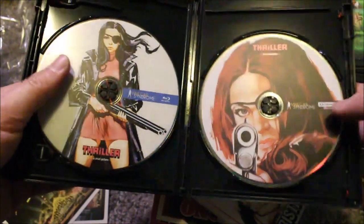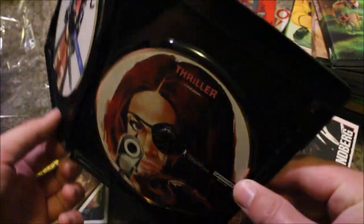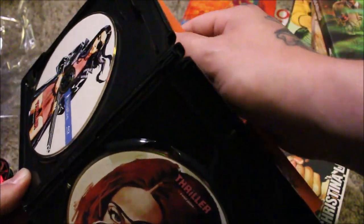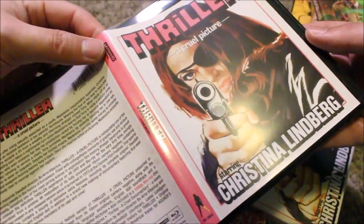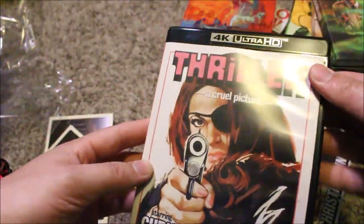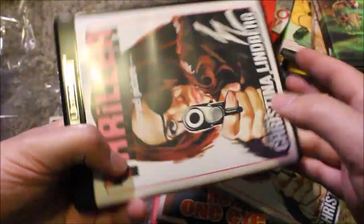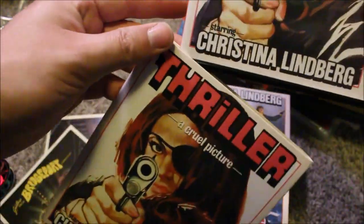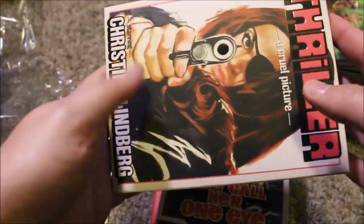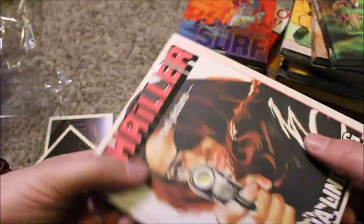Right on, so you got the Blu-ray and the 4K in there. The old, I'll pull that out so you guys can see it better. The old VHS style cover. I really like the cover that's on it though, so I'm going to leave it because something about this cover just looks great. Right on, so that is Thriller, A Cruel Picture. Don't get it confused with Michael Jackson now.